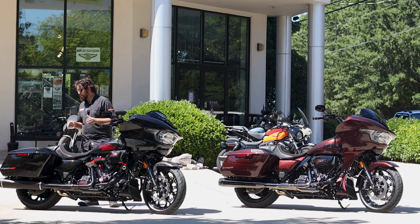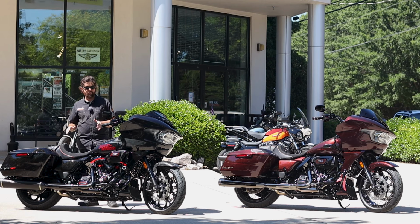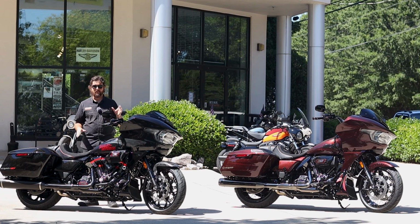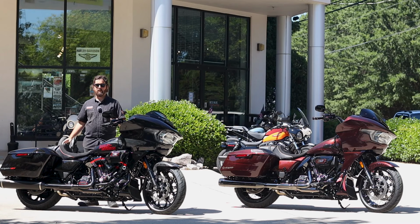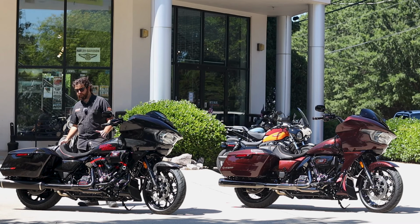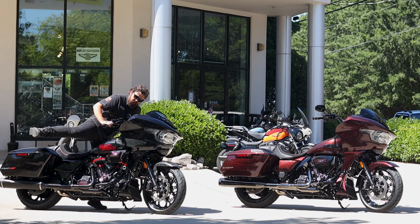But this one, again, is going to be one that's set up for someone that's going to be really looking to push this bike a little bit harder. I mean, it not only does it have all the ride modes, but it's also going to have track mode for really pushing this bike aggressively in back-to-back turns. And so I'll go ahead and show you what that riding stance looks like on this bike.